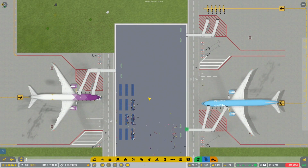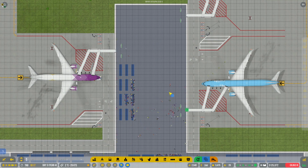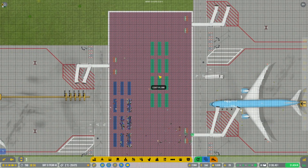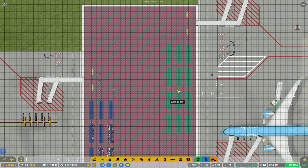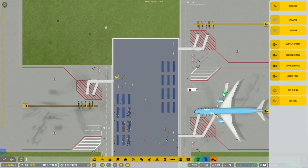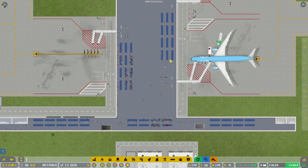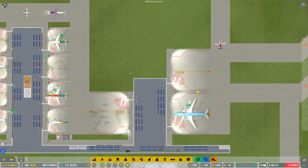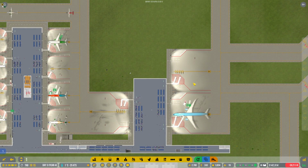Now we should get ourselves some of these nice little benches. So let's grab something like that. About 4 away, just like so. There we go. Now they've got some benches there ready for action. Oh, they can actually use both sides of these. We also want to just make sure we maintain.